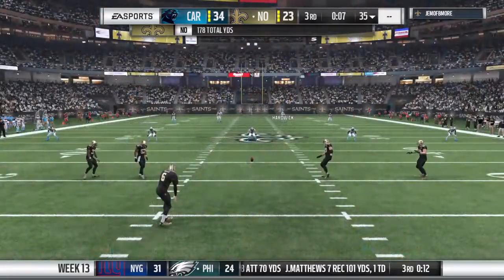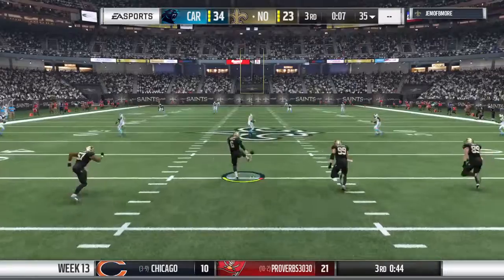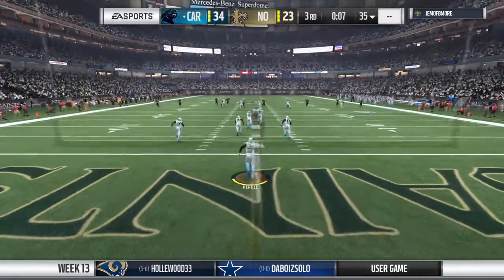Fortunately, he's playing pretty well and trying to keep them in it. And they might need a little more from him here. Yeah, I wouldn't be surprised if they continue to call his number. Right now, he needs his defense to step up and give him a chance. That'll be taken in the end zone.